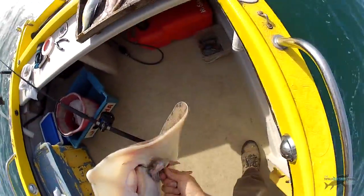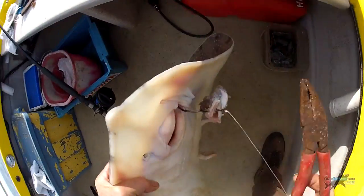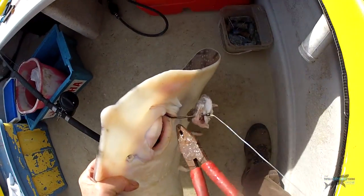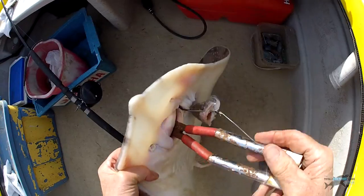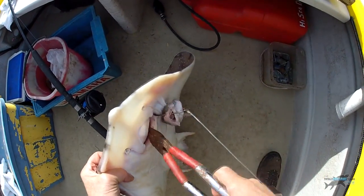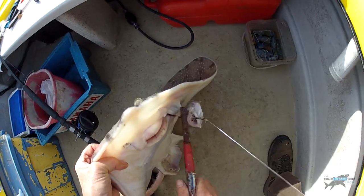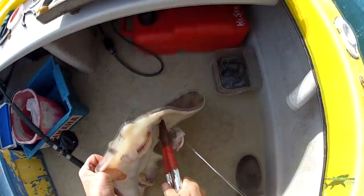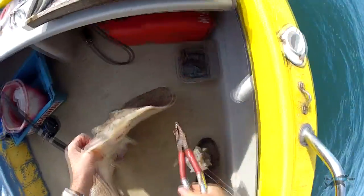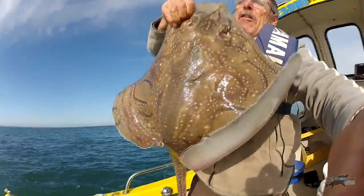Maybe they have different scent glands and stuff in their noses or around the edge of their skin, and they actually can bite these pliers. They crunch on the pliers. Do not get your fingers in there while using those pliers. So I get the hook out of this one quite easily, but just be aware, they might look like they're gentle jaws. No, they're not. They crush up their food using those sort of molars they've got in the front, those big jaws. A great fish to catch, though.